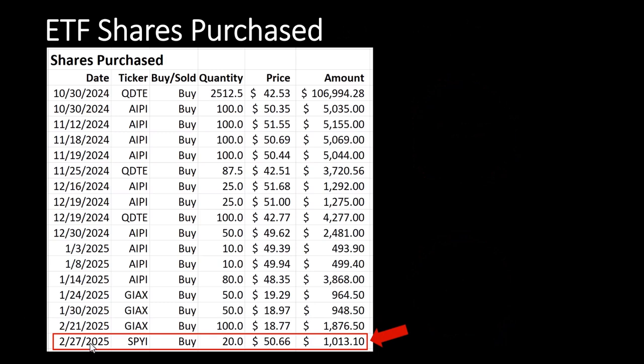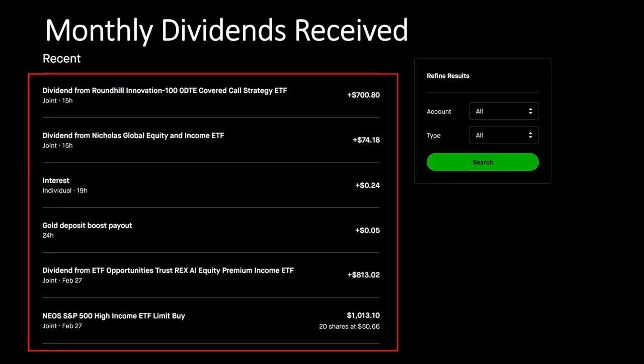So here you'll see that I bought the SPY down here, 20 shares for $50.66 a share for a total of 1,013. This is a kind of a record of everything I've bought since we started this project back around November 1st, 2024. This is what's happened in the past week. We start down here at the bottom. We bought that 20 shares of SPY.